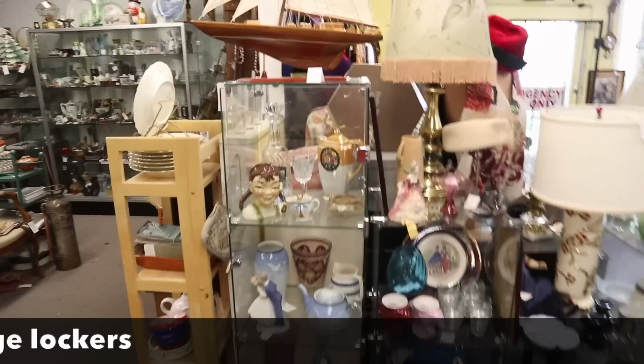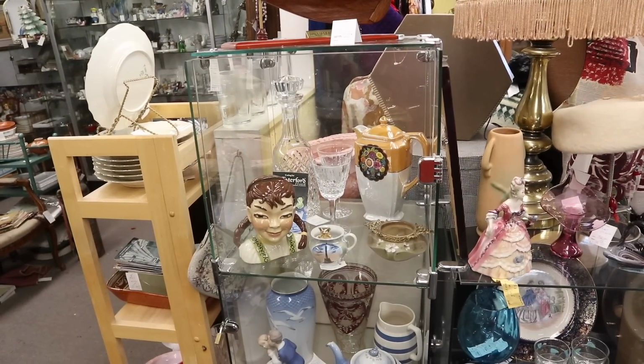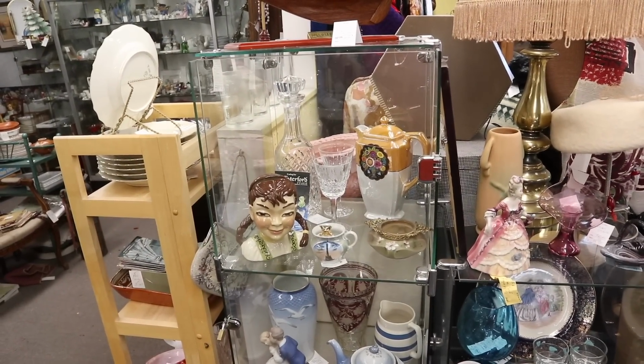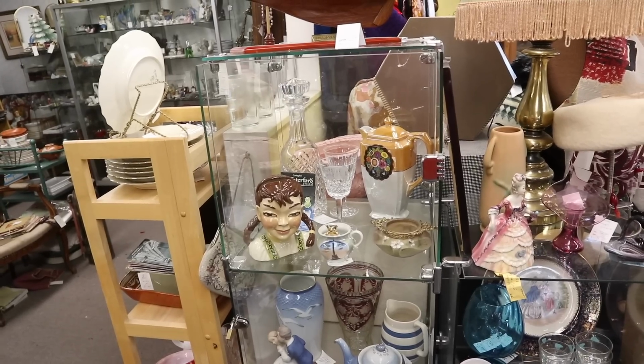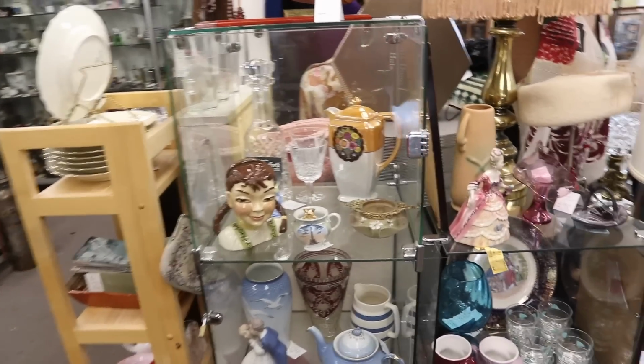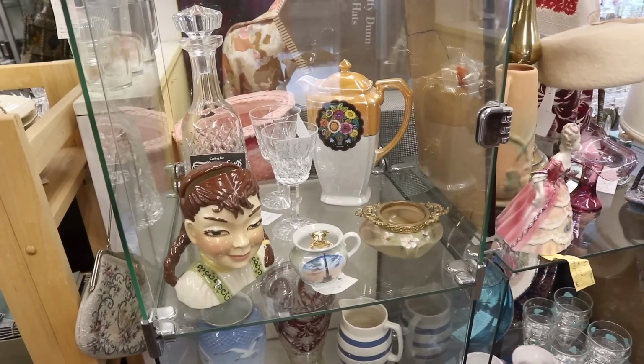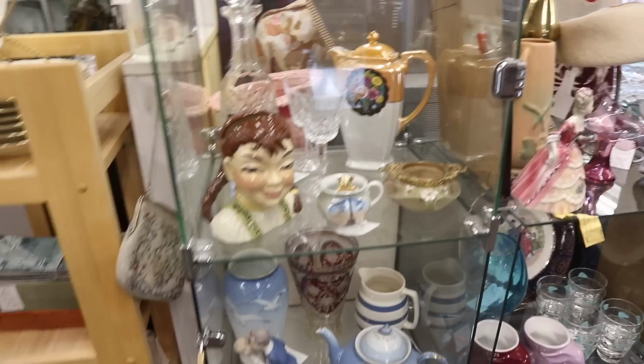but you know, there's a very nice Waterford decanter. The price it's at, which is $120, is what it sold on at eBay recently. It's going to be 40% off of that price, so I think someone will really like that. The Lesterware carafe on the side there, that will come down to about $15.